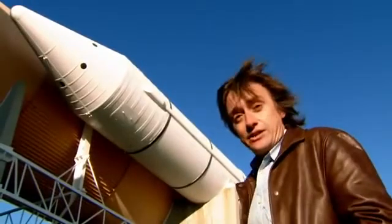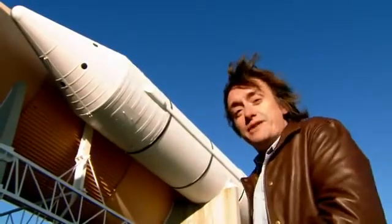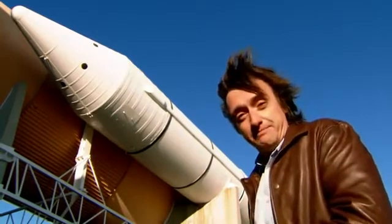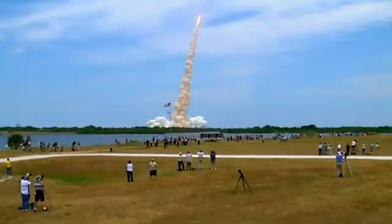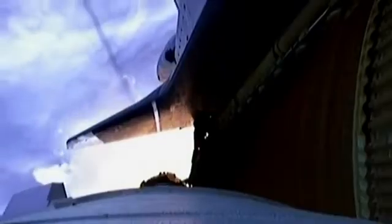When the fuel is lit, all those elements produce about 1,300 tons of thrust, about the same as 17,000 Formula One car engines. To get that amount of power, the fuel has to burn at incredible temperatures. The secret ingredient takes us back to tram tracks.